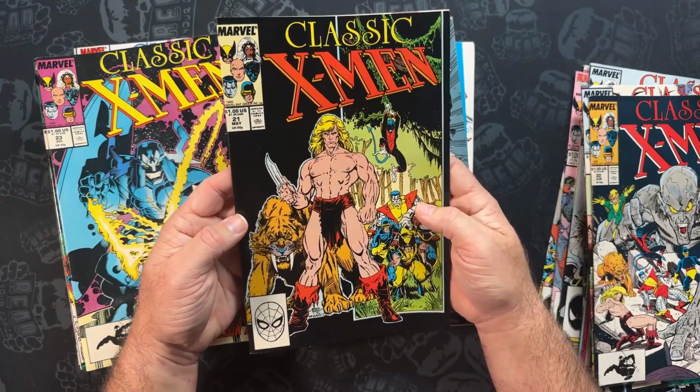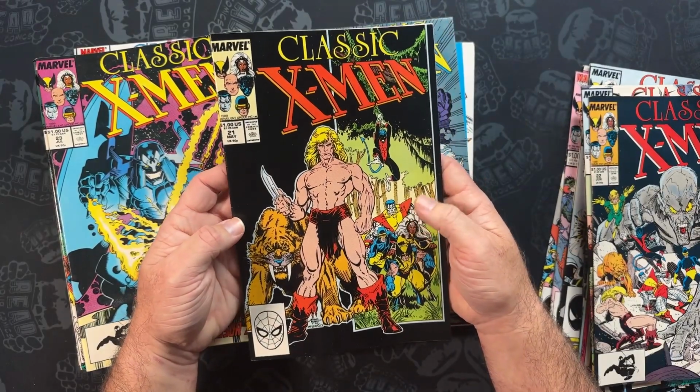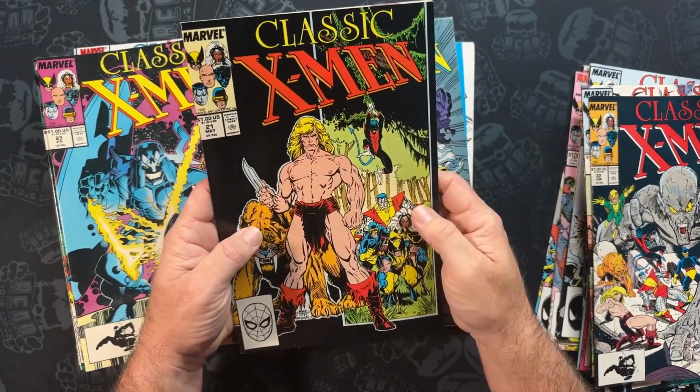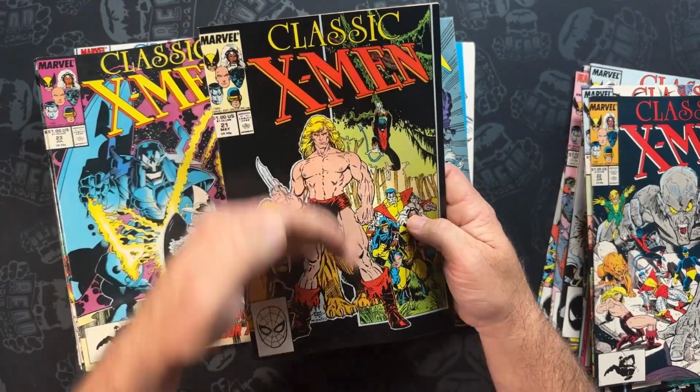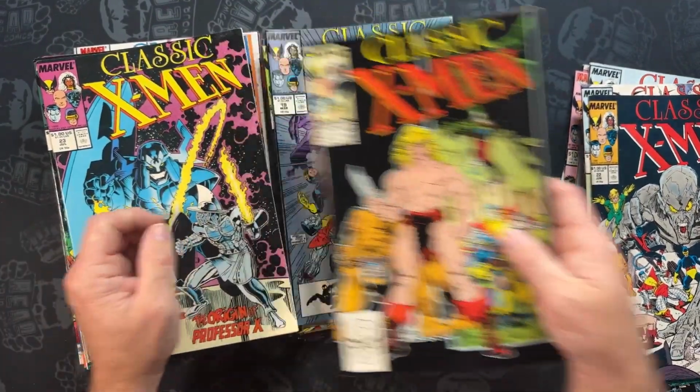Don't love this cover. I've seen people post this book on Instagram and they really love it. I mean, good musculature, anatomy on Ka-Zar. I don't like the black half panel here though. Not a finalist.